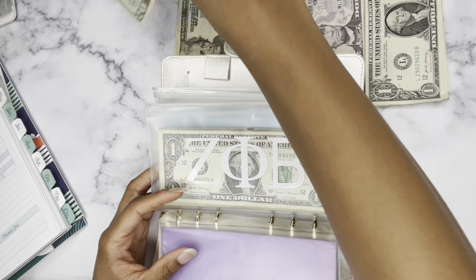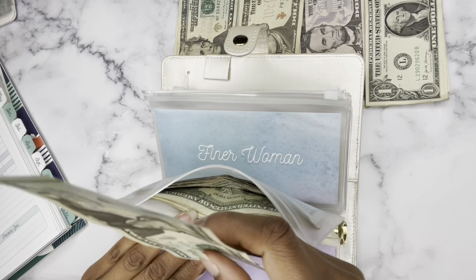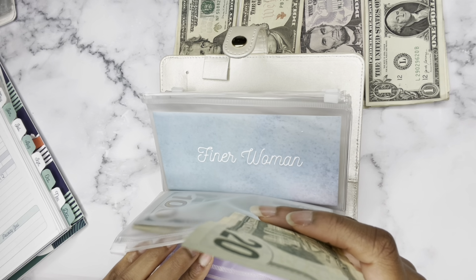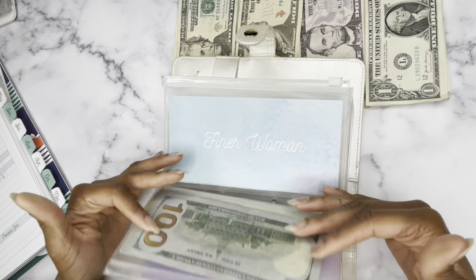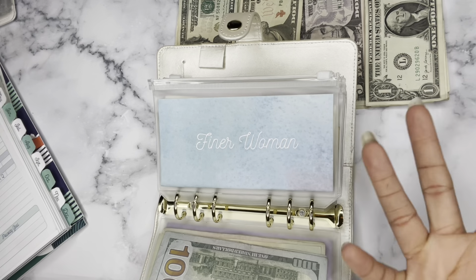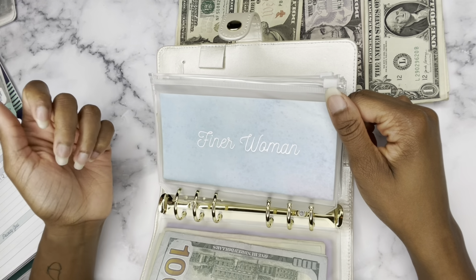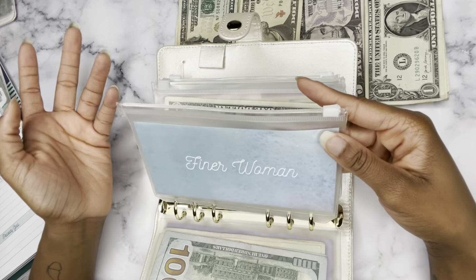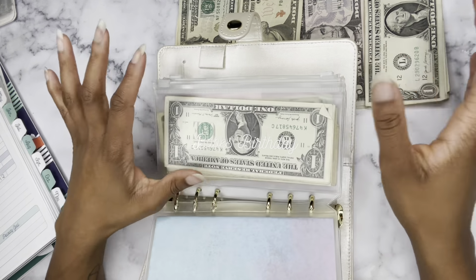Z5B gets $20. These are my sorority dues. I am a member of Zeta Phi Beta Sorority Incorporated. So every year we have to pay dues. And I also do not count this money. Finer Woman is what a member of Zeta Phi Beta is. And this is just for me to get any fun things or any events that I might have that deal with my sorority. If I want to get paraphernalia, which is just sorority branded clothing or goodies, anything like that. But I'm not contributing to it.